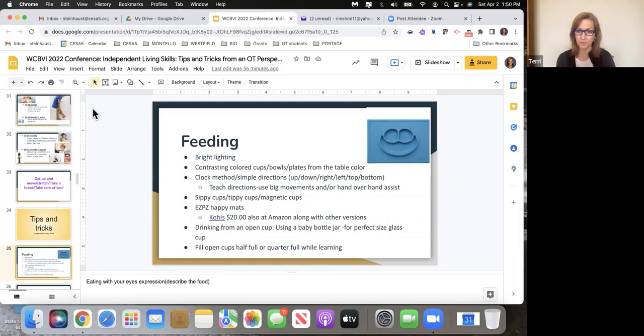I talked about the baby bottle jar, perfect size, and filling them half full or quarter full. Eating with your eyes and your expression. So we eat with our eyes, that expression. If you've got somebody with low vision or blindness, you want to describe what that food looks like. Big, juicy watermelon pieces, bright red, juicy watermelon pieces. Make it sound good.